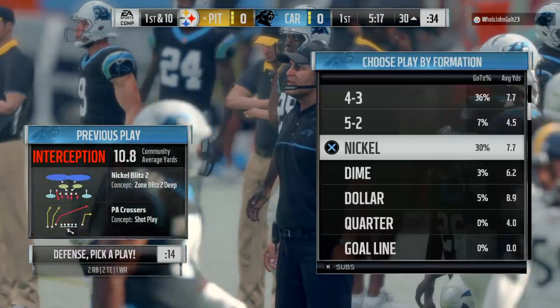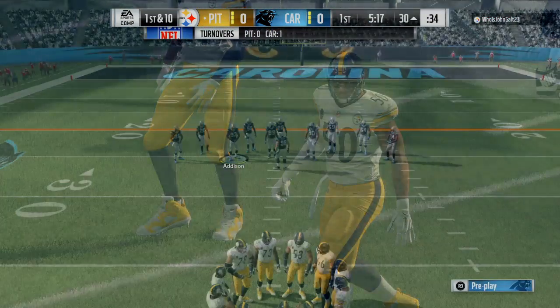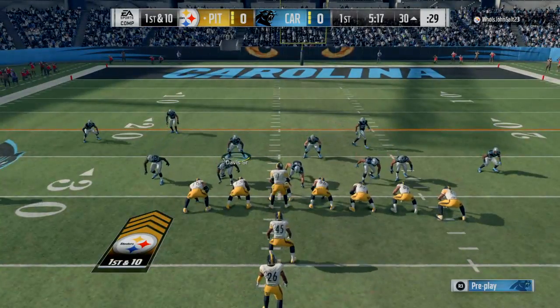Too many ones in this play. First quarter, first drive, first interception thrown. And that last one, that hurts. And a great spot to start this drive from here.